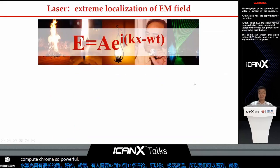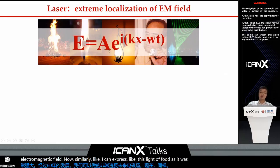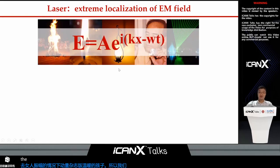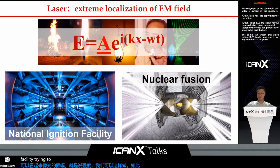After 60 years of development, we can now do extreme localization of the electromagnetic field. Simply, we can express the light field as E equals A times e^(i(kx minus omega t)). A is amplitude, k is momentum, x is position, omega is frequency, and t is time. We can do extreme localization in every parameter of this expression of the light field. If we localize the light in amplitude, that is intensity, we can build very powerful lasers, as the National Ignition Facility tries to do. They try to control nuclear fusion, bringing star power to the Earth.